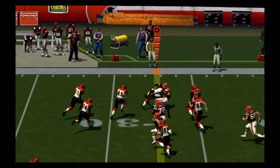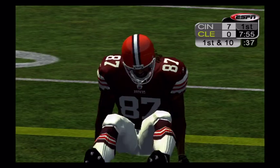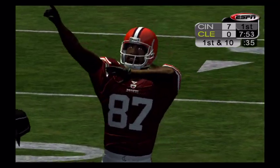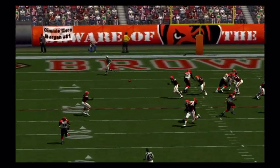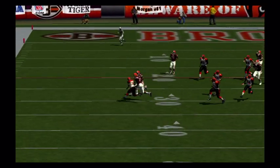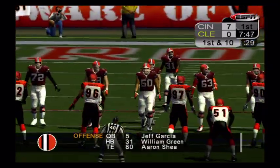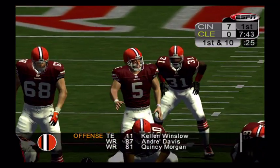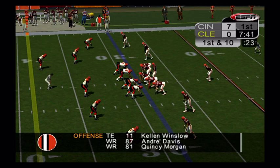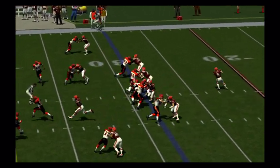Davis hauls it in right side and gets past the markers for a first down. Andre Davis is all by himself, and he'll take advantage of it. Easy catch. Great job fighting for that first down. He didn't waste any time. Well, just because the pass is short of the markers doesn't mean he can't run it the rest of the way. He's a true competitor. Four receivers line up as the defense settles into a nickel package.